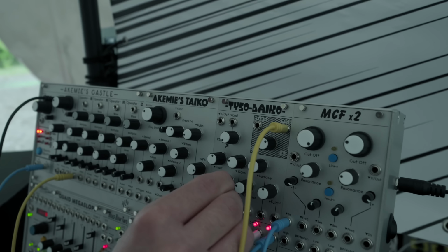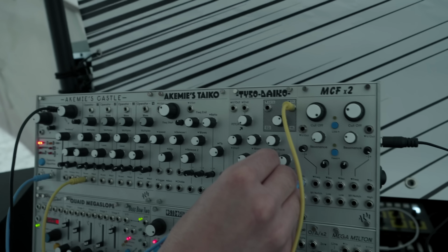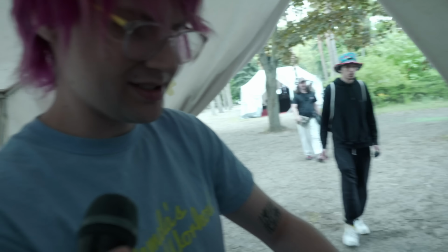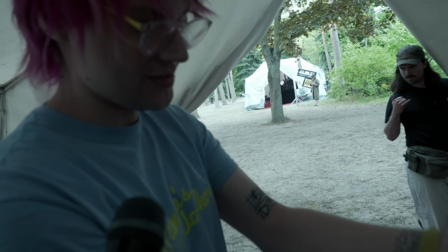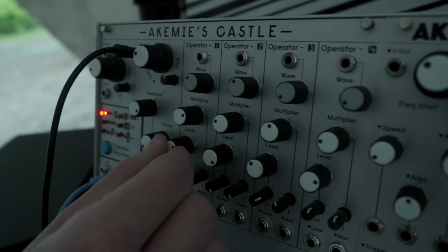Really good thick kicks out of the Tyson Daiko. Nice. And then you could potentially take another CV out and mess with more CVs because the Castle's a two-voice. This is only a two-operator. We could also take some modulation out, and if you start to modulate these wave shapes.